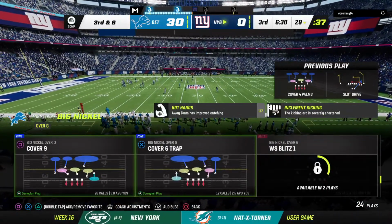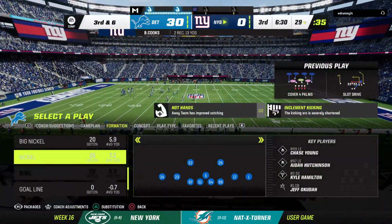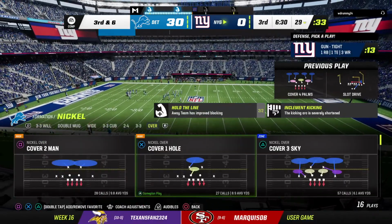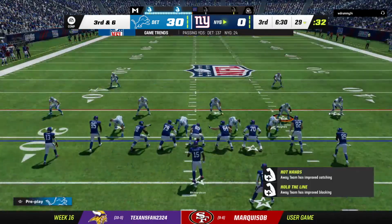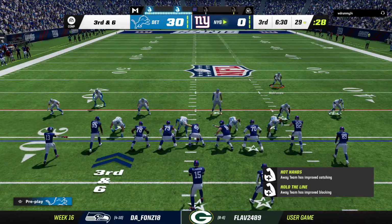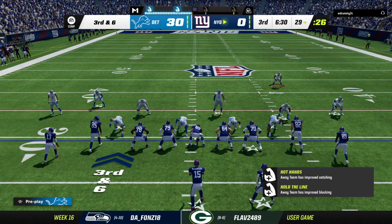Throwing again on second down, but this time it's incomplete. Well, they certainly aren't letting up today, partner, because they've forced big turnovers already, and it's been incredibly tough for them to get yards against, let alone put points up on the board.